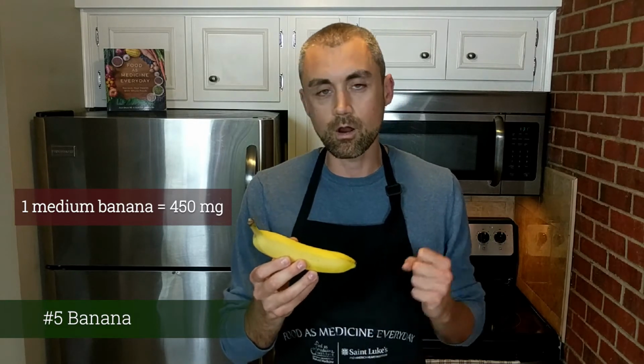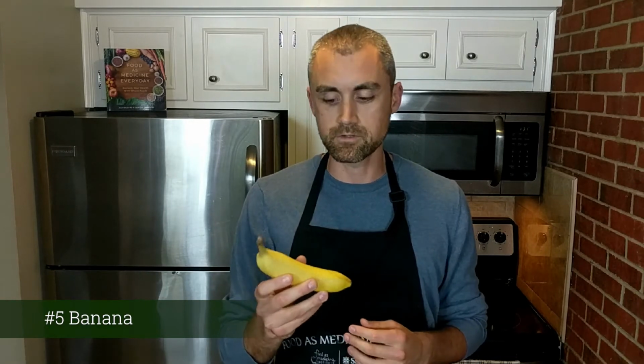But otherwise, it's important to know that all of our fresh fruits contain a good amount of potassium, but our banana is going to be one that contains really the most. So number 5, potassium containing food, our banana.